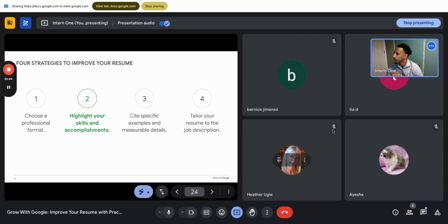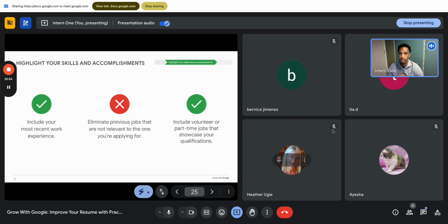Okay, moving right along. Now we want to make sure that we are talking about how to highlight your skills and accomplishments. I think it's very important in a really good resume. Keep in mind, your resume is not a comprehensive list of all the jobs that you've ever done. Include your most recent work experience, y'all.